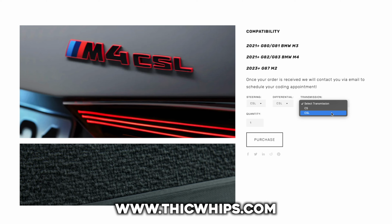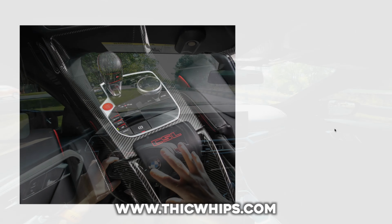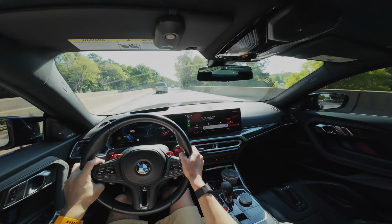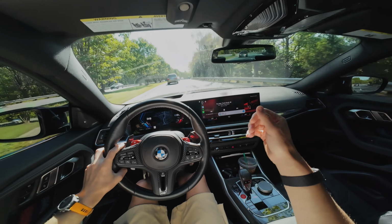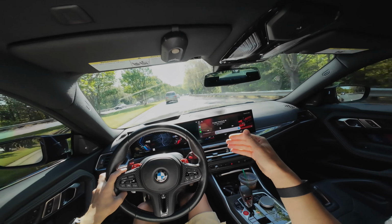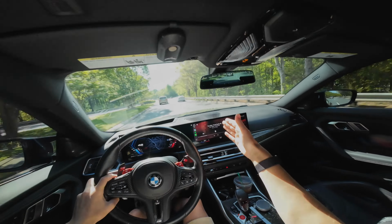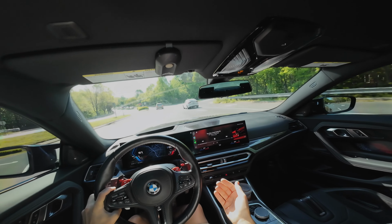We will flash the car in 5 minutes and you will have all of the CSL characteristics. So steering will get heavier like the M4 CSL. The shifting will get faster, the clamping power will be harder like the M4 CSL, and the differential will also interact like the M4 CSL. So it actually allows a little more slip in MDM mode, and it's just a little bit more fun and lively to drive the car.